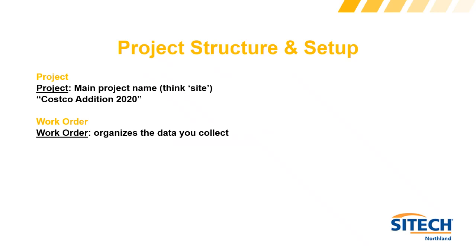And you can always go back. If you want to use that topo for something else, you can go back into that work order, load it up, and work out of there, and then you'd be able to see it on the project.